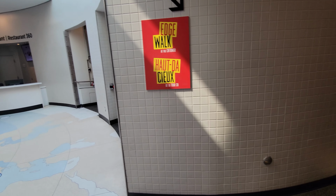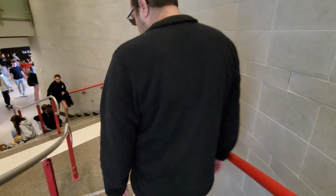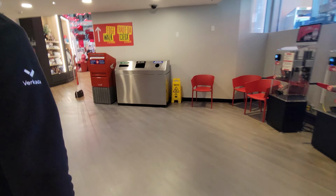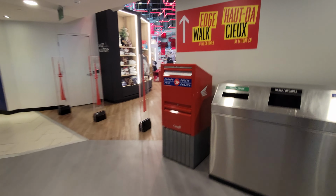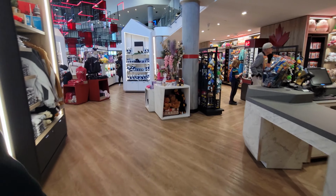It's highly advisable to pre-purchase your tickets for the EdgeWalk. Our entire day was sold out by the time it was our turn to go. And then you can also bypass any line that might be waiting for tickets to go up the CN Tower. You can just tell them you're here for the EdgeWalk. They'll let you through to security.